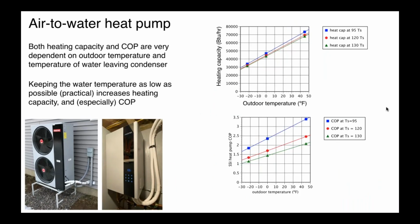Now, just like the water-to-water heat pump, the performance on an air-to-water is dependent on outdoor temperature. And you can see this is heating capacity versus outdoor temperature. This particular unit is rated down to minus 22 degrees Fahrenheit. That's incredible when you think about where air source heat pump technology was even 20 years ago. But you'll see the capacity goes down significantly. If we're down around minus 20, that nominal 4-ton machine is more like about 2.5 tons. And if we go well up, we can get up into even 5.5 tons of capacity.